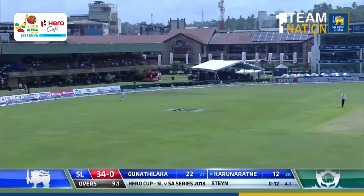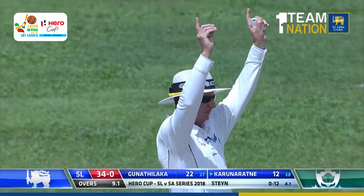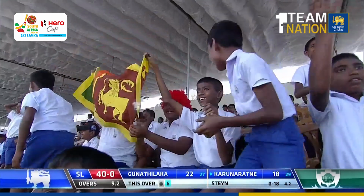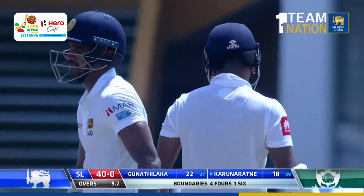Don't think he's in control, but it's gone all the way. For a moment I thought he was not in control, but that shot doesn't suggest that. It's gone all the way for 6. Well, what a great strike. It could have gone wrong because there were two fielders, a square leg and a fine leg in position.